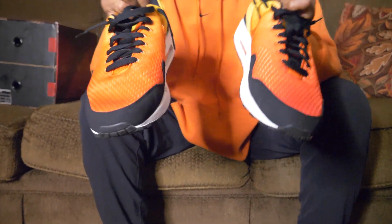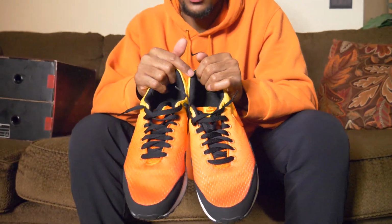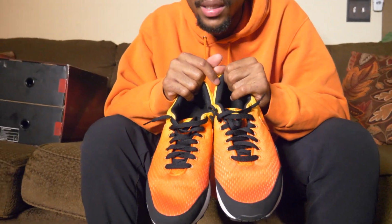We got the Air Max 1 Sunset Pack. This is actually the second time me owning this shoe. The first time I owned it, it got stolen out of my car. Well, I was able to find this pair, the only pair on eBay in my size. Well, close enough, it's an 11. It is what it is. You take some losses, but you can get it back.